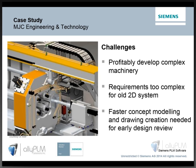They need to make sure they make a profit delivering this complex machinery. They are receiving requirements too complex for their old 2D design system. They need faster concept modeling and drawing creation for early design review. To maintain their global leadership, they were committed to finding a way to turn their challenges into opportunities. They took a hard look at their engineering and design processes and capabilities, analyzing their strengths and weaknesses.